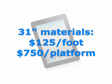There are 2 tabs on the sheet, one for 31-inch material and one for 36-inch material. The only difference is the 31-inch estimate is based on $125 per foot of material and $750 per platform, and the 36-inch estimate is based on $150 per foot and $900 per platform. So it'll give you kind of a soft estimate right there in the field for a sale and an exact number for a rental, since you're in control of what you're actually charging for rentals.